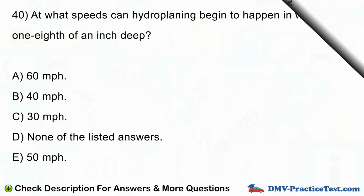Question number 40. At what speeds can hydroplaning begin to happen in water 1/8 of an inch deep? A. 60 miles per hour. B. 40 miles per hour. C. 30 miles per hour. D. None of the listed answers. E. 50 miles per hour.